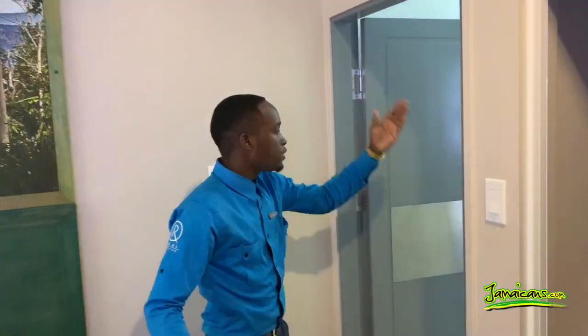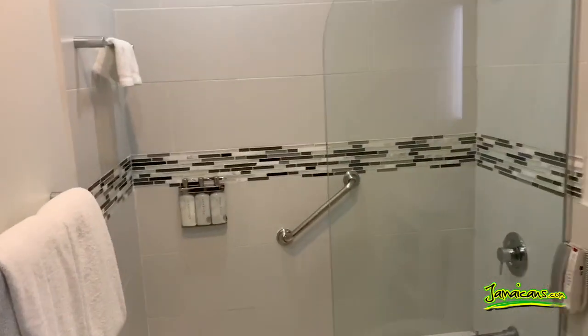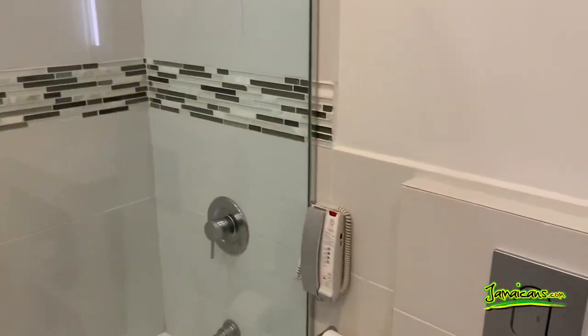This is your bathroom. If you guys want to come and take a look. Bathroom is modern as you can see. Also, you get a panic phone on the inside in case anything happens.